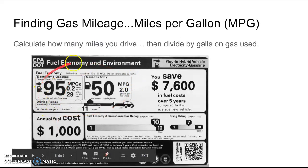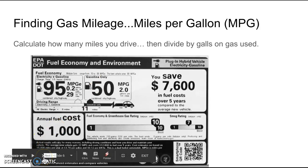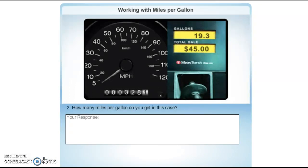And on stickers, they do list the gas mileage. You can see this one's a hybrid, so it talks about electricity and gasoline. A lot of times they will have highway and city miles. Highway miles are definitely higher than the city miles for the reasons we just gave. Lots more stopping and starting when you're in a city. In the highway, you're pretty much set the gas and you go. So that should be listed on a car for you. But if not, you can always calculate it on your own, and it's always fun to calculate it on your own as well and compare it to what the actual dealer says.